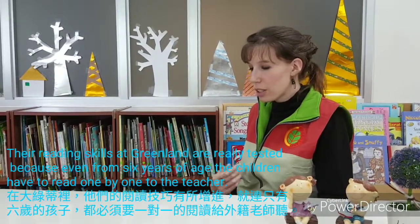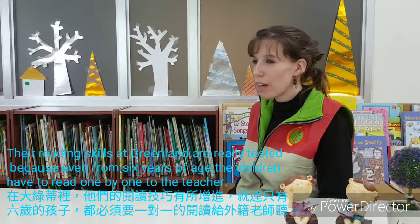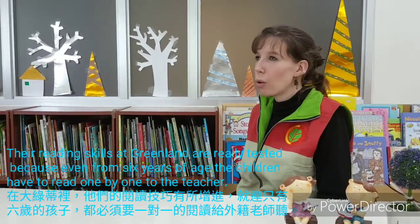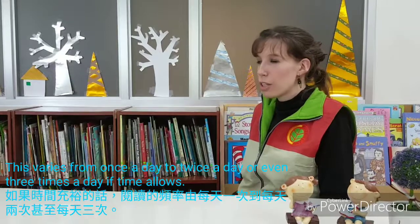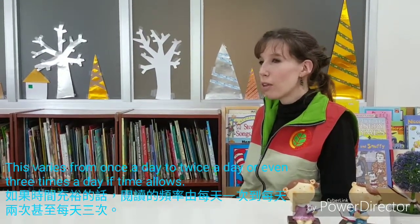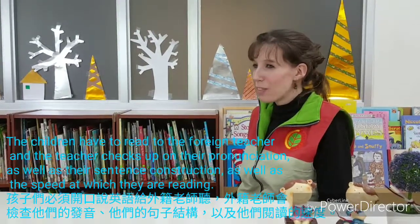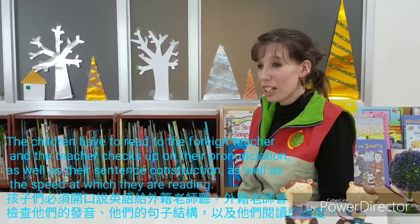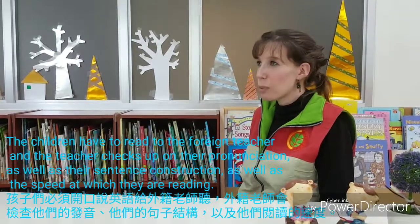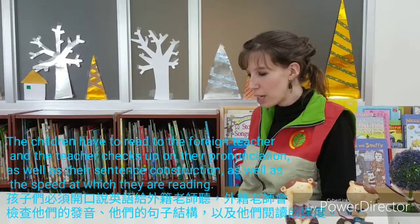Their reading skills at Greenland are really tested, because even from 6 years of age, the children have to read one by one to the teacher. This varies from once a day to twice a day, or even 3 times a day if time allows. The children have to read to the foreign teacher, and the teacher checks up on their pronunciation, as well as their sentence construction, as well as the speed at which they are reading.